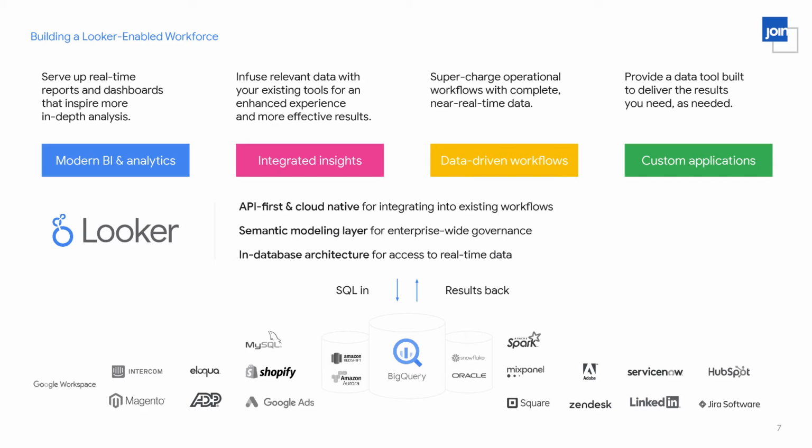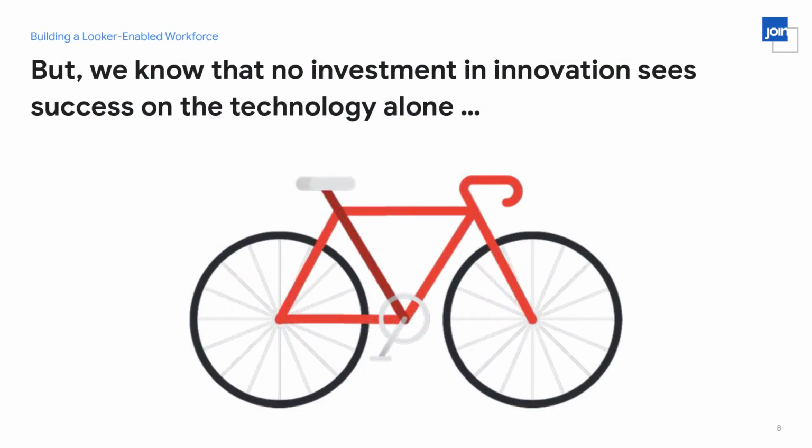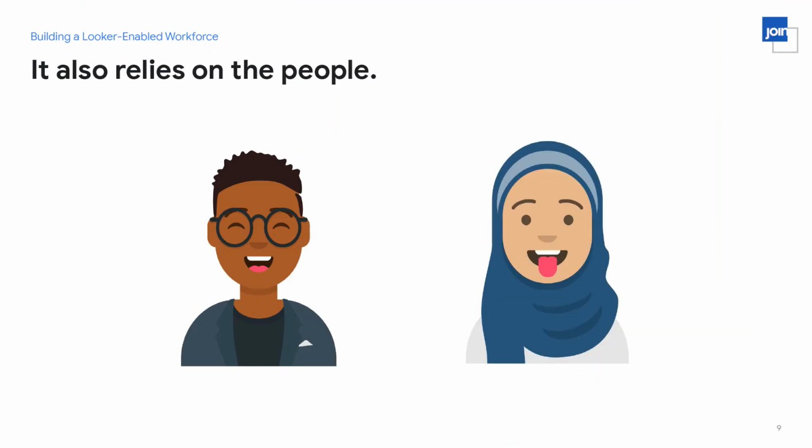And the skills that you've used in other BI tools are absolutely relevant. But they will not enable you to go beyond basic BI and leverage all of the capabilities that a robust platform like Looker has to offer. Looker is an incredibly powerful tool, but we know that no investment in your organization sees success on investment in technology alone. It also requires investment in the people and the development and growth of those employees' skills.